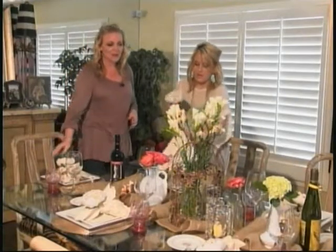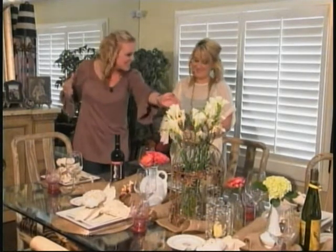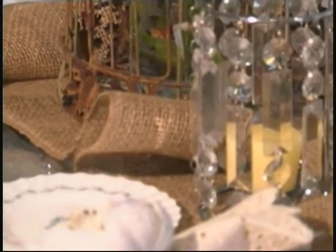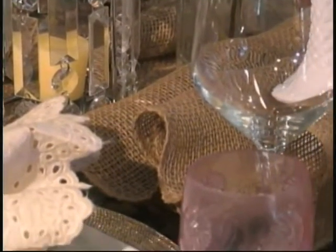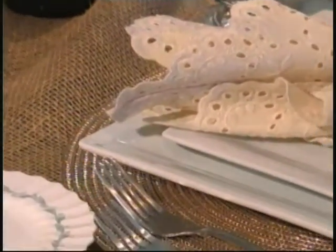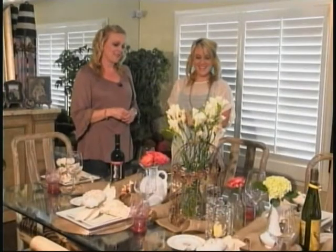Let's talk about the table runner, because I said to you, when I have a table runner, it's usually straight down the table, but this is so cute. This is burlap ribbon? Yes, I just fluffed it and stretched it and put something heavy on it when I liked the way it did a ruffle. So the idea is to not be perfect, kind of let it go and do its own thing. Be willing to go out of the box and have fun. It's just beautiful. Lots of different levels in your table, and it just looks lovely. I love this. Thank you.